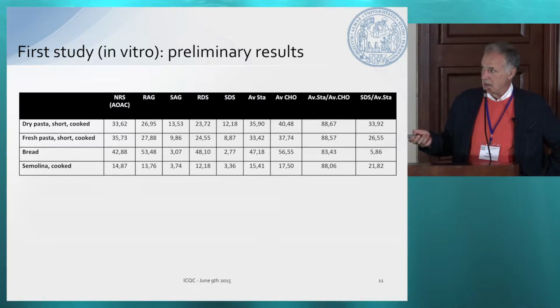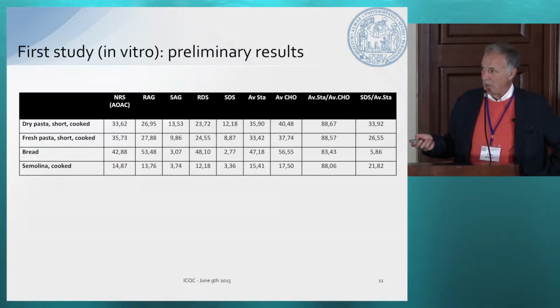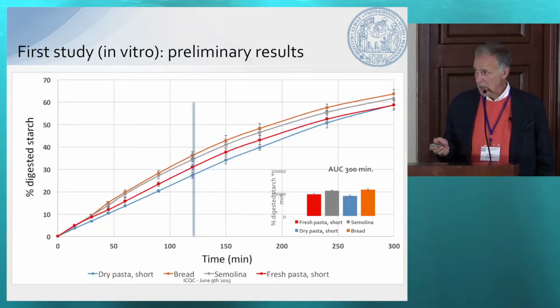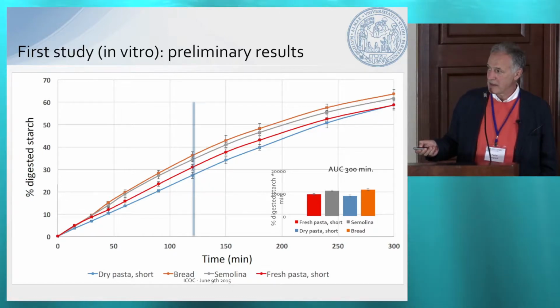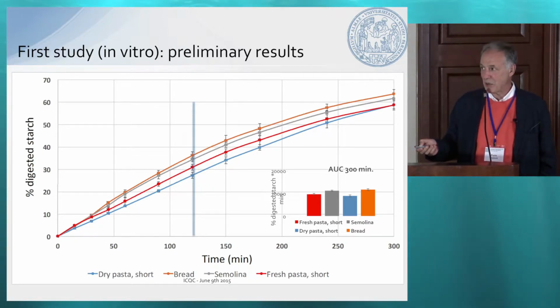And we see there is some difference, but if you look exactly through the data, we have had some problem in clearly establishing differences between the bread and the original semolina. It's a bit better if you look at the kinetics of in vitro digestion, because we can find a cluster: the two pastas, either dry or fresh, are clearly digested to a lesser extent, to a lesser speed compared to bread and semolina.